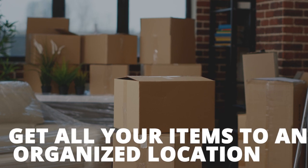After I sell a house, I say, hey, how was the process? They said everything was great except getting everything out of the house. That was the tough part. So we want to go through first, get a dumpster if you can afford it. If you can't afford it, then we want to get all these items into a certain location.